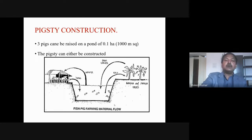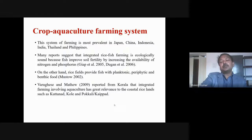Means approximately 1000 meters area of a pond, we can utilize three pigs efficiently for the production of the fish properly. Similarly, the crop aquaculture farming system is mainly most prevalent in Japan, China, Indonesia, India, Thailand and Philippines. So why this crop aquaculture farming system, means fisheries, especially in the rice field, we can provide the fish with planktonic, periphytic and benthonic food.